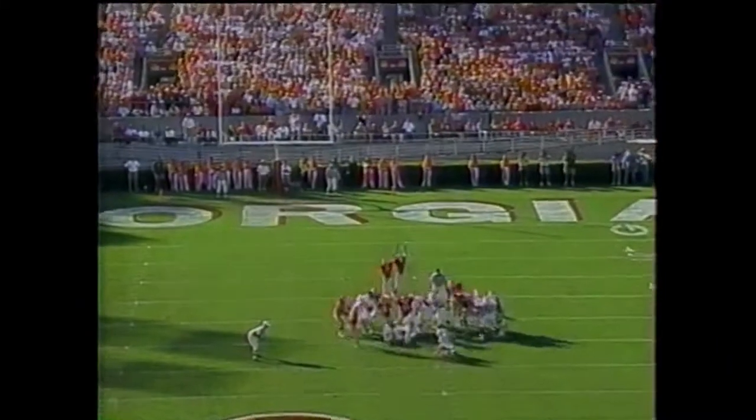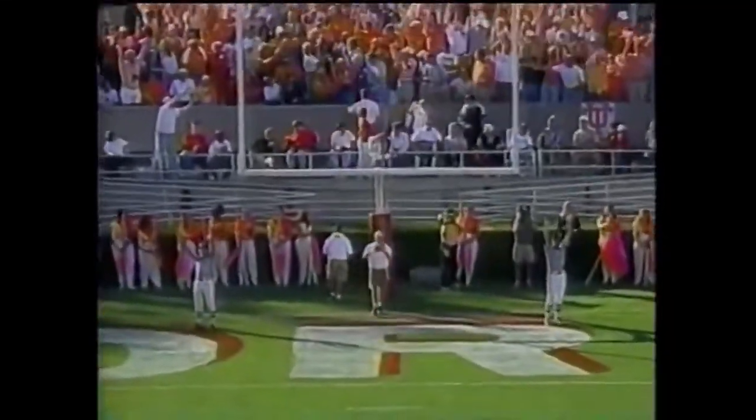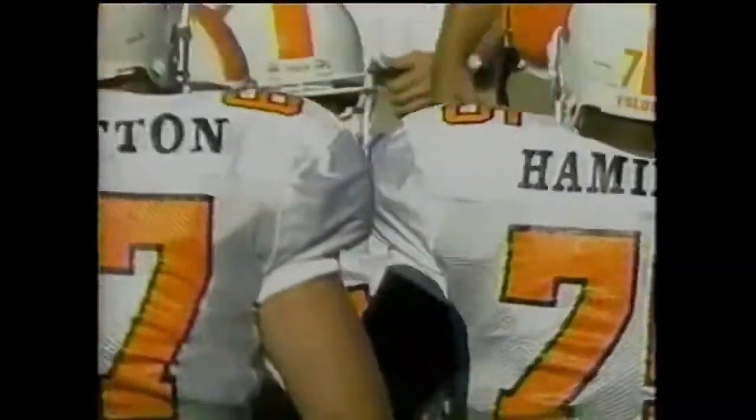It's down. The kick by Hall is in the air. It's high enough. It's long enough. Is it straight enough? It is straight enough. Good! 7 seconds left.